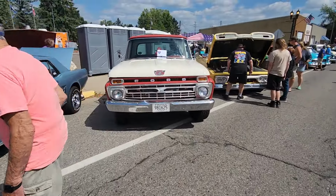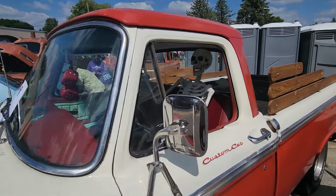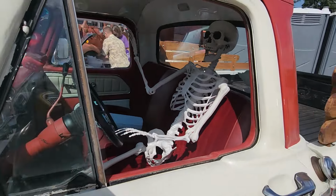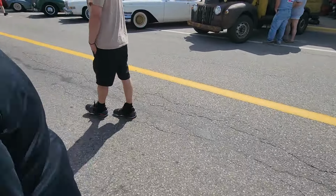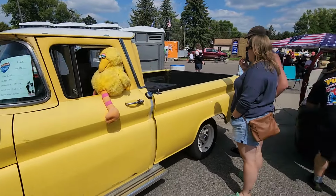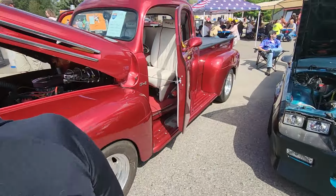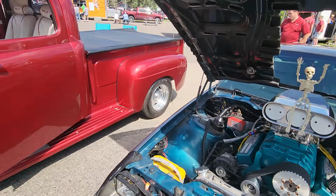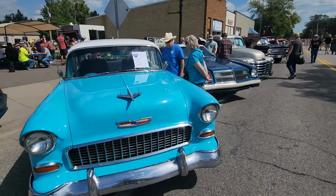This thing, Ford pickup, 66. Must have starved waiting for a sandwich. Look in there, buddy. What's driving? Look in the truck. What's driving? A skeleton. It's not real. You're right. That's silly. That's silly? It is strange. 55.